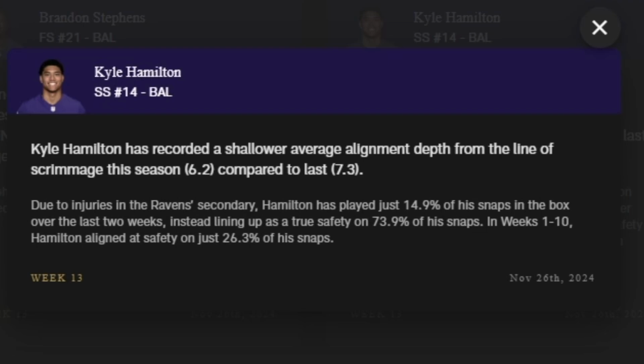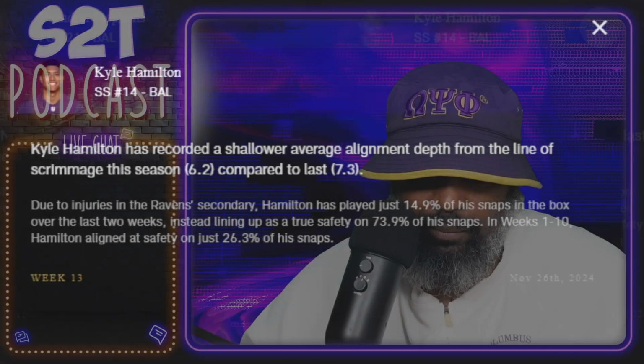In weeks 1 through 10, before when we were still experimenting, Hamilton aligned at safety just 26.3% of his snaps. So over the past 2 weeks, since we got rid of Eddie Jackson and Marcus Williams has kind of sat on down, Kyle has been a true safety for 73.9% of the snaps, as compared to early in the season, 26.3. Adjustments were made. It looks like it's for the better. I do commend him on that, even though it took him a minute to figure it out, but better late than never. But never late is better.